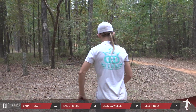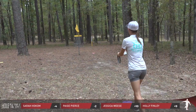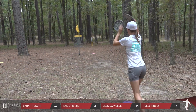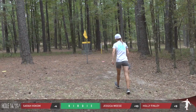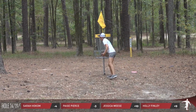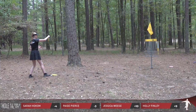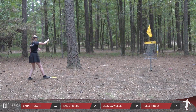So we had some runners coming through this pathway on the right who were kind of oblivious to what was going on. Paige for birdie. And she gets it. She got that birdie all 3 days. Wow. The only one to do that. We both got it the first day, and Kat also got it today in the third round.